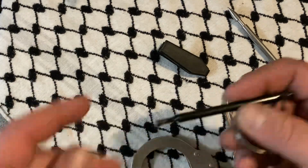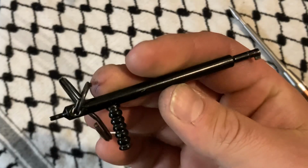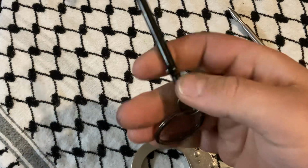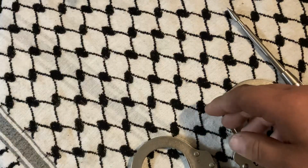This one I got kind of more as a gag, but I like it because it's big. Right? It's going to be harder to lose. It's sturdy. It's kind of funny, like a cop type thing. You can have it on your key ring, or it's just hard to get lost.